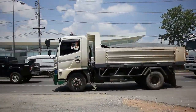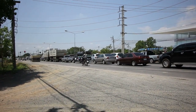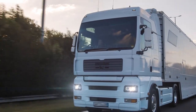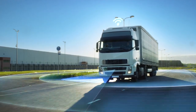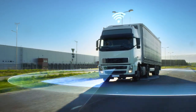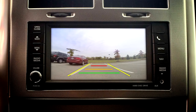360-degree cameras are transforming road safety by providing truck drivers with a full, real-time view of their surroundings. But how exactly do these systems work, and what makes them so effective? Let's break down the process into three key components: camera placement, image processing, and integration with other safety technologies. The camera setup and placement around trucks.